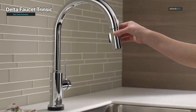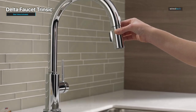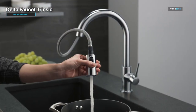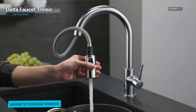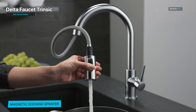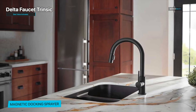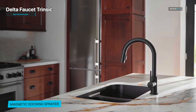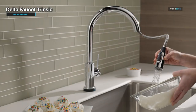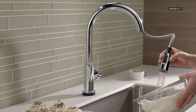The diamond seal technology keeps leaks away, while also maintaining the quality of your faucet over time. Delta offers a lifetime limited warranty on all of the products, which means you can rest assured that if something goes wrong, your faucet will be replaced at no cost to you. The only downside is that it's a bit pricey compared to other smart kitchen faucets. But if you want something that works well without the hassle of having to set up and install, then this is definitely worth considering.